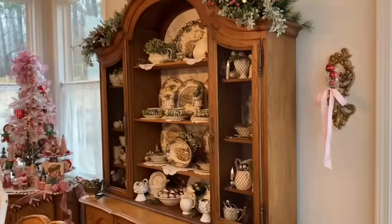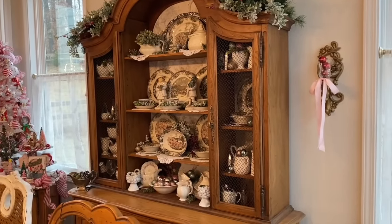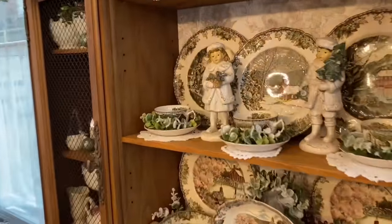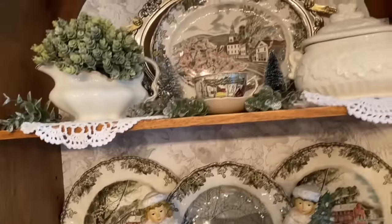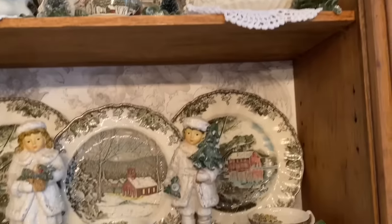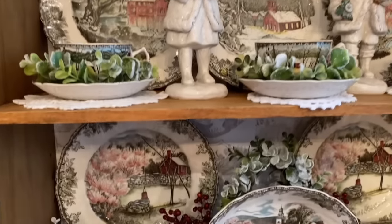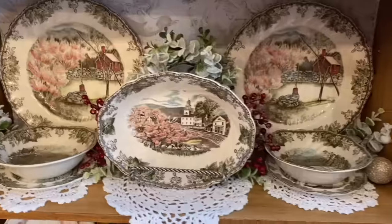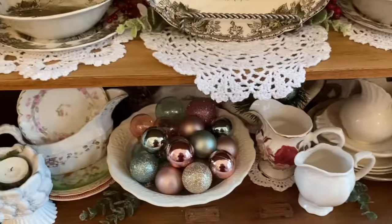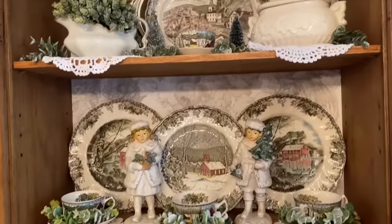This year in my hutch, I decided to display my Johnson Brothers Friendly Village china. I have a small collection of it, and we have used it in the past, but I get a little bit anxious about using it because there are some little chips and cracks here and there, so I feel better displaying it. And I love the way it fit into the hutch this year, and with all the colors, I just think it looks really pretty, so I'm glad to have it displayed here.